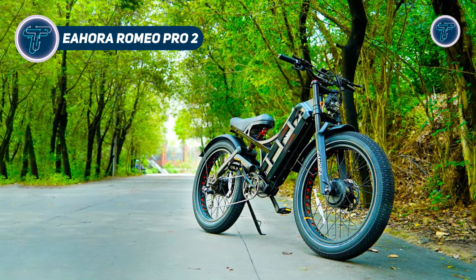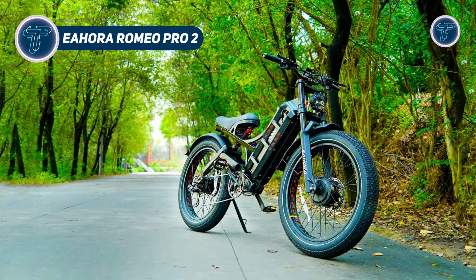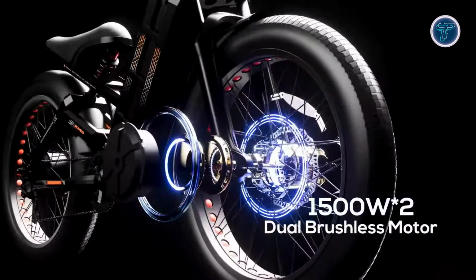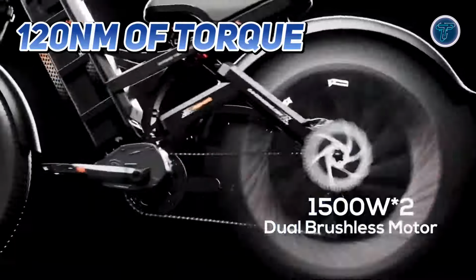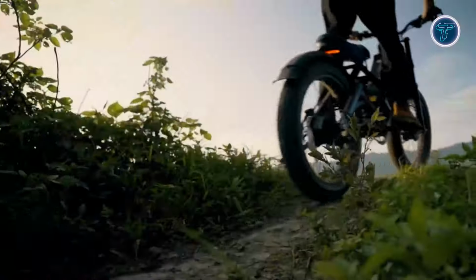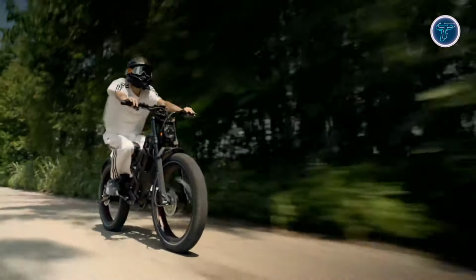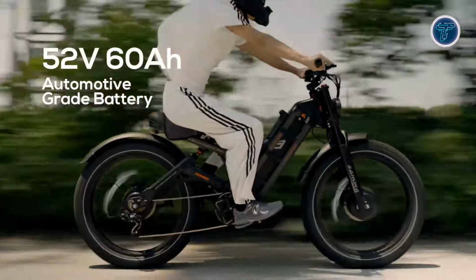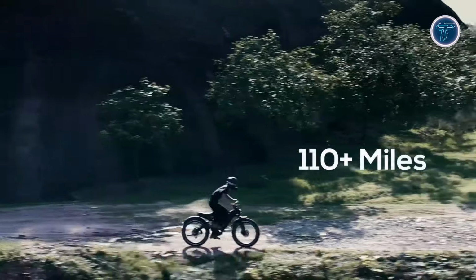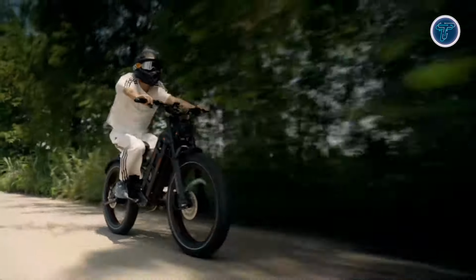Eahora Romeo Pro 2. The Eahora Romeo Pro 2 is a powerhouse dual motor e-bike crafted for the ultimate thrill seeker. Equipped with dual 1500 watts motors producing a robust 120 newton meters of torque, this e-bike can conquer steep inclines and challenging trails with ease, reaching speeds of up to 44 miles per hour. Powered by a 52 volt 60 ampere hour lithium battery, the Romeo Pro 2 offers an impressive max range of 112 miles on a single charge, making it perfect for long distance adventures.